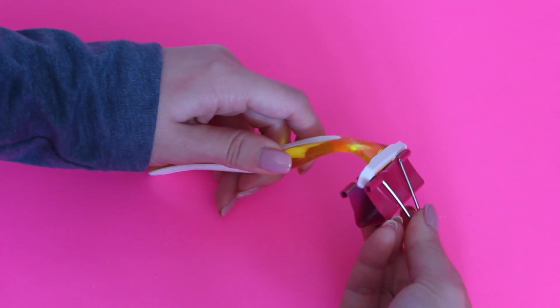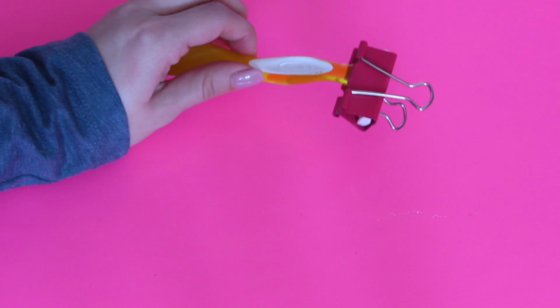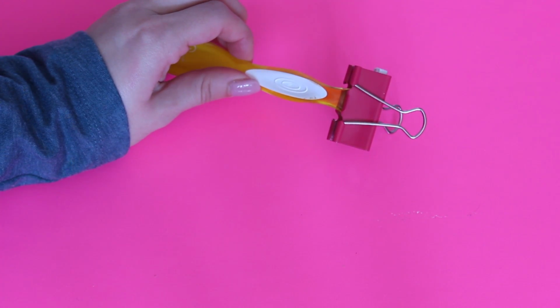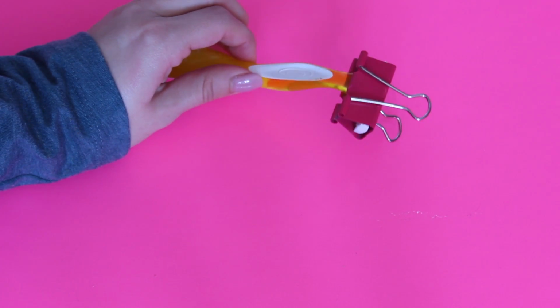So if you lost the little lid for your razor blade, which I always do because I just throw them out, take a binder clip and just put it on top. It's also not going to touch when you put it in the shower in the hotel. It's not going to get all that bacteria from the shower.